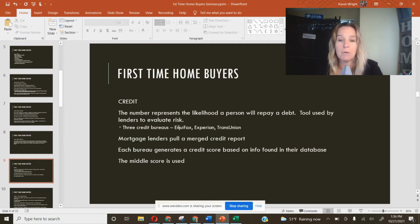Now let's talk about credit. This is the number that represents the likelihood a person will repay a debt, hence why it's so important in the mortgage process. As a lender, am I going to trust this person to pay me back, so we're not going to lose our shirts on this? It's basically a tool that lenders use to evaluate risk.